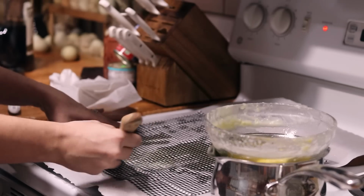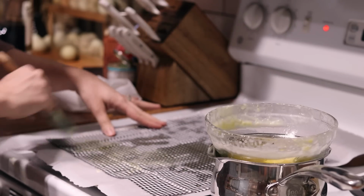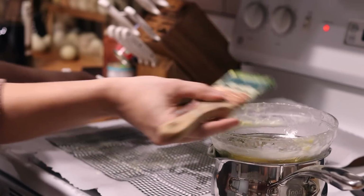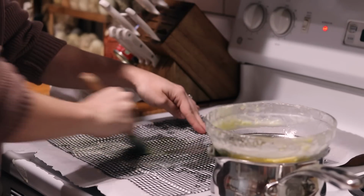Don't worry if it starts to solidify and isn't looking even. That's what the oven is for. We're gonna throw this in the oven and it's going to remelt. It's gonna saturate the fabric, and then we are gonna hang it to dry. You can see how it's super uneven right now. We're gonna stick this in the 200-degree oven for 3 minutes, and then you'll see what it looks like here.